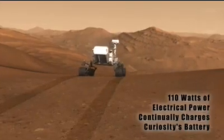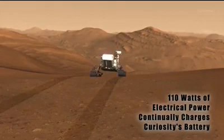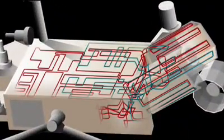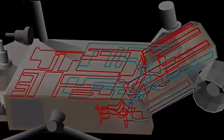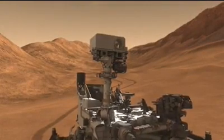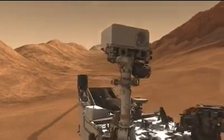About 100 watts of electrical power is used to continuously charge the rover's battery. Also, heat can be pumped off of the generator using pipes to keep the rover's insides warm, including the scientific instruments. With Curiosity's generator, there's a guaranteed way of charging the battery year-round in all sorts of conditions.